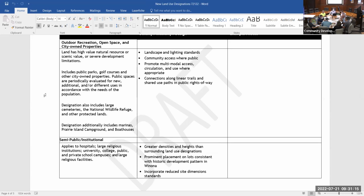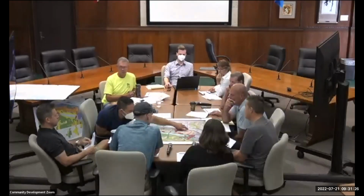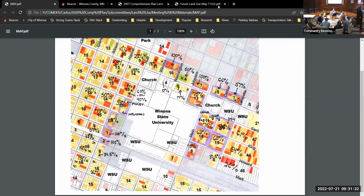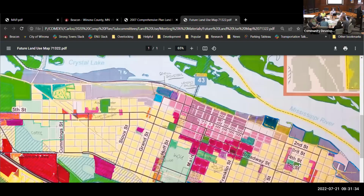You could just, no, I think that whole block. Oh, it is full. Okay, yep. And then the half block where St. Stan's is on right now, that's the institutional. Sure, exactly, yep, and it's part of a larger campus.